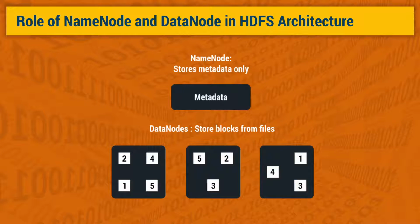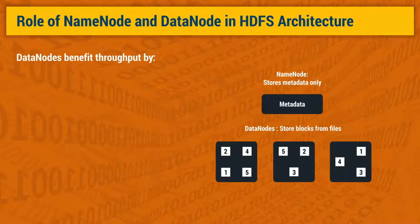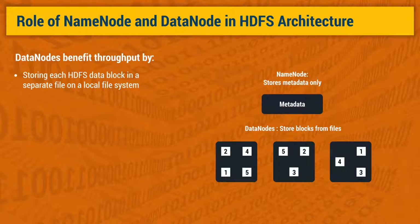Now, let us understand how data nodes work within the HDFS architecture. We know that in HDFS, data is stored in multiple data nodes. Consequently, access to a file will require access to multiple data nodes. Data nodes benefit throughput in two ways. For one, the data node stores each HDFS data block in a separate file on its local file system, with no knowledge about the HDFS files themselves. In addition, the data node does not create all files in the same directory of the native operating system, and instead determines the optimal number of files per directory and creates subdirectories appropriately.